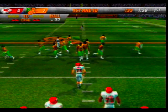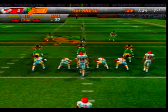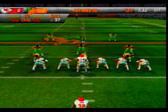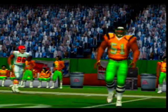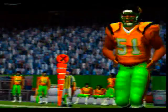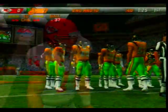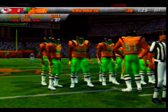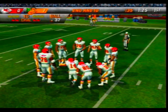First and 10. Ball on the 37-yard line. Let's go. Alford, the lone back. Going to the air on first down. With the throw, almost picked off. Incomplete pass. Lewis had his hands on it. He's a pretty good cover linebacker. He can run with most guys, and he gets good position. Then he reads the pass, and he makes his move. But he'll drop a few like that one.